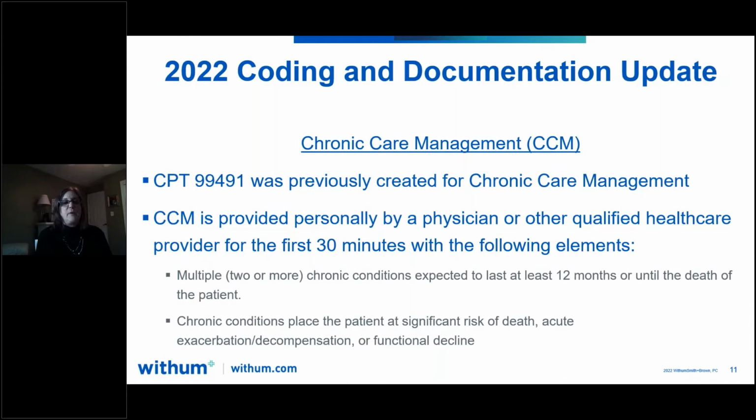So chronic care management 99491 was previously created last year, in 2021, is when that CPT code came out. It is provided personally by a physician or another qualified healthcare provider, and it's for the first 30 minutes with the following elements: 2 or more chronic conditions that are expected to last at least 12 months or until the death of the patient. Chronic conditions place the patient at a significant risk of death, acute exacerbation, decompensation, or functional decline. That particular code is paying approximately $74 for the 99491.